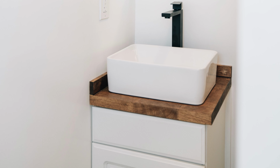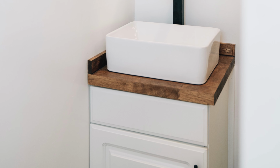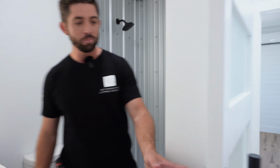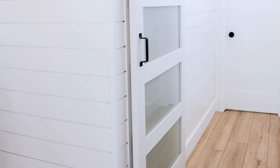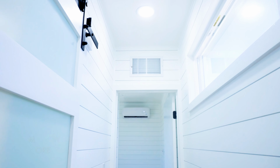So here in the bathroom space, you can see similar style vanity to the kitchen cabinetry and countertop. This one has an LED style mirror, and then we went with the corrugated metal shower, once again with the matte black fixtures. The bathroom door is fun as well. Did the 5-light frosted glass panel, and love the barn doors. Coming down the hallway, a nice window up here just to add additional natural light.